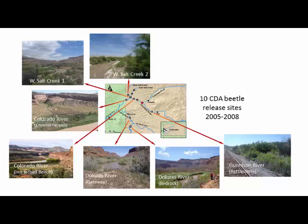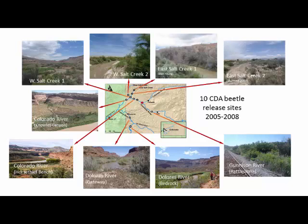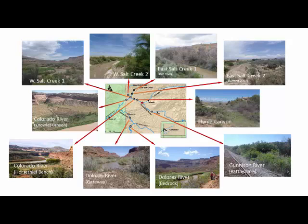2 sites along West Creek. The upper site is actually ephemeral. At that stage, it's perennial as it gets closer down to the Colorado River. And 2 sites along East Salt Creek. Again, the upper reach is ephemeral and the lower reach is perennial. And then the last site, which is probably the most different than the others, is Flume Canyon, which is an ephemeral drainage draining a canyon in McInnis Canyons National Conservation Area.